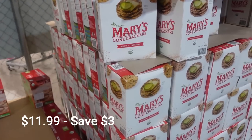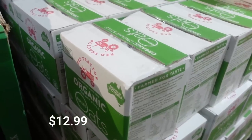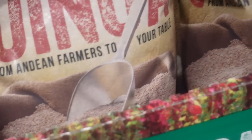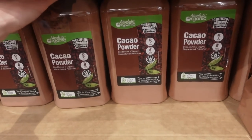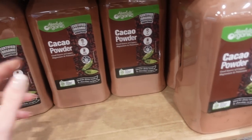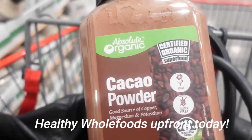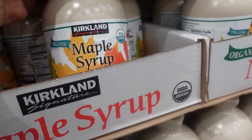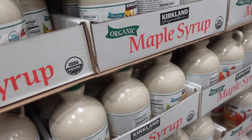Some really good savings up front today. This is quinoa, $13.49 for this bag of quinoa. Cacao powder is $9.99, saving $4, which is such a brilliant price. It's saving $3 on maple syrup, just $14.99 today. Another really great price. I should get another one, but I'm not going to.